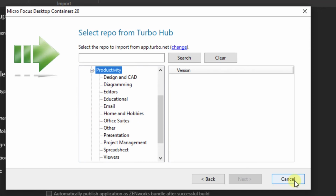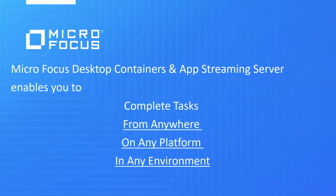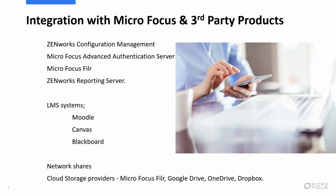That shows the flexibility of not only the Micro Focus Desktop Containers application server, streaming from any location in any environment, but also the integration into Filr and other products that dovetail into Desktop Containers. We will see that Micro Focus Desktop Containers app streaming and packaging enables you to complete tasks from anywhere, on any platform, in any environment. Remember I said with Micro Focus Desktop Solution, the very minimum requirement is a browser. Yes, a browser. But combining Micro Focus Desktop Containers, streaming and app packaging with other Micro Focus products tightens security and streamlines productivity and automation for every type of user.